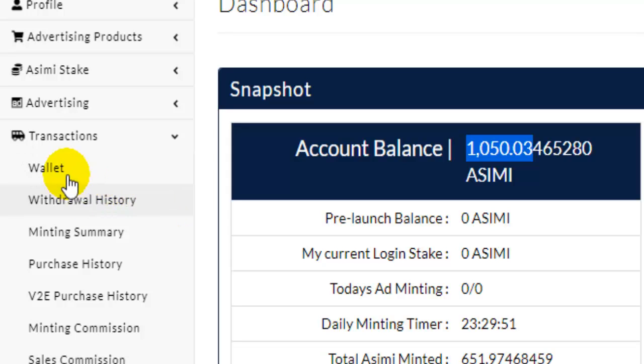So I'm going to go to my withdrawal. I'm actually going to go to my wallet and then I'll be able to withdraw.